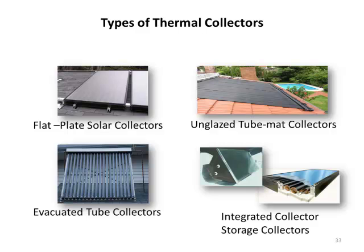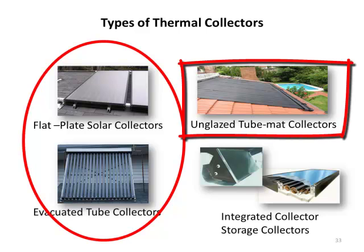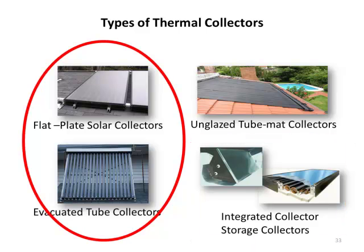All right, the different types of solar thermal collectors that are out there in the market. For the most part, what we deal with are these two, either flat plate collectors or evacuated tube collectors. Now we'll talk about evacuated tubes in a minute. The other two types of collectors, unglazed tube mat collectors and integrated collector storage collectors, are less common. They're really just applicable for southern Florida, southern California.